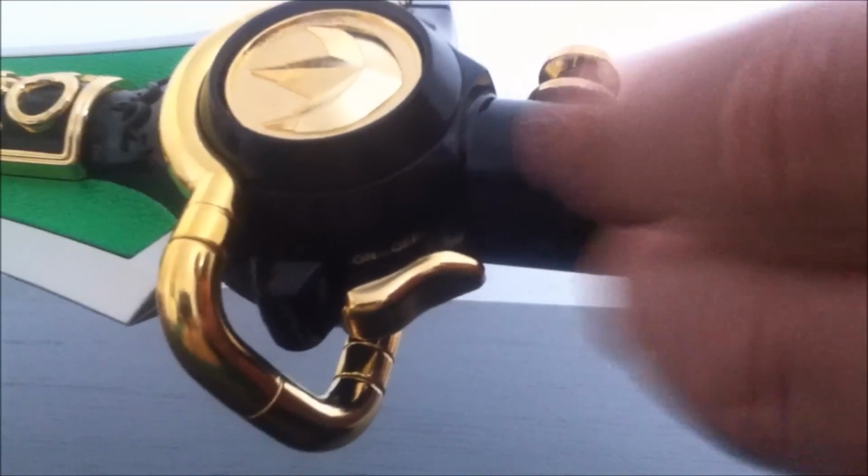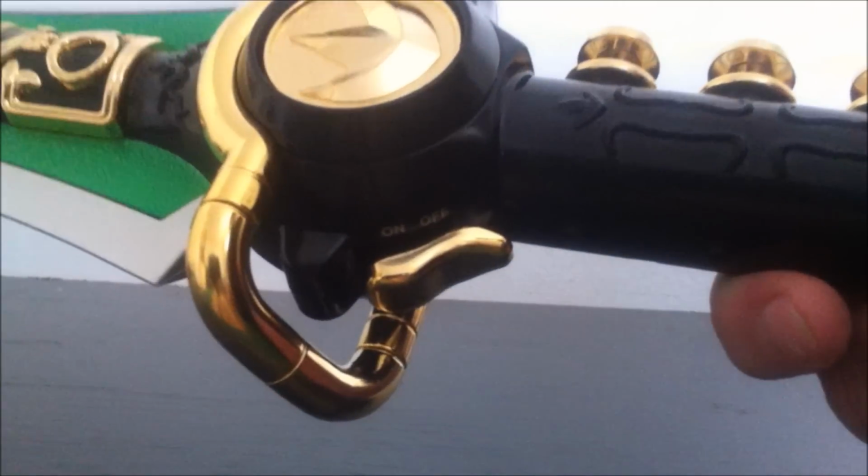The battery compartment, most of its heft is because of the die cast, but the parts that are die cast are actually where the gold plating is, like right here, the little tubing going around here, you guys can see, the battery cover, like I said, the buttons, but the handle, it feels like the whole handle right here is all die cast. So that's pretty cool.